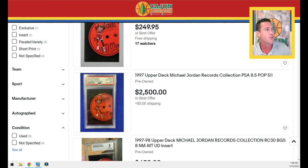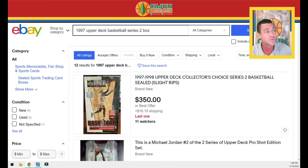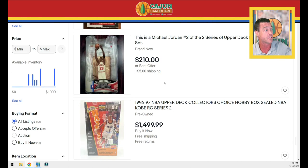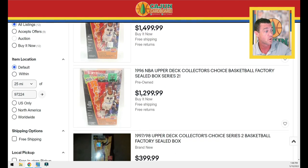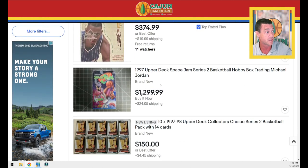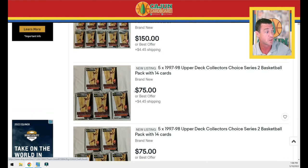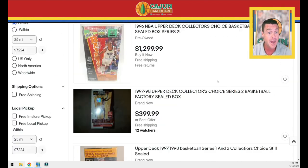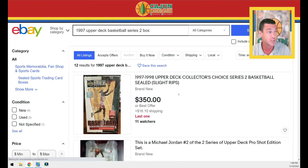If you're a gambler and you want to go buy a box of Series 2 1997 Upper Deck, I didn't see any. All I see is Collector's Choice, Space Jam, and Collector's Choice packs, and that's it. I could not find a 1997 Upper Deck Series 2 basketball box, so maybe I'm searching wrong, or maybe there's something I don't understand. But I don't see it out there for all you gamblers who want to just bust the box and rip and hope to get a Diamond Dimensions or whatever.